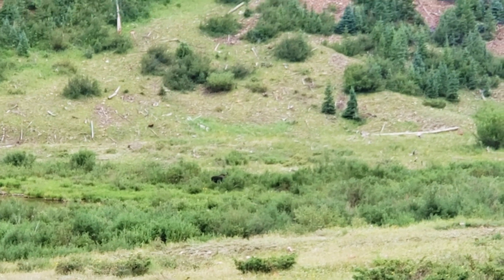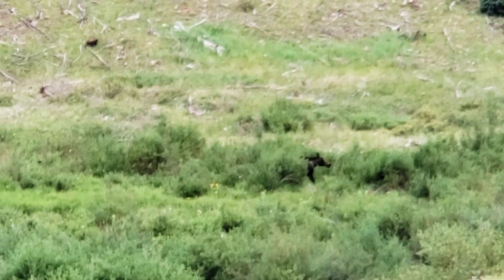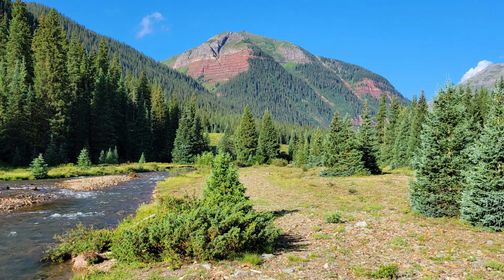And then the next day we made it to the Silverton area. Immediately we found our first moose, but unfortunately that was our only big wildlife that we saw the whole trip.